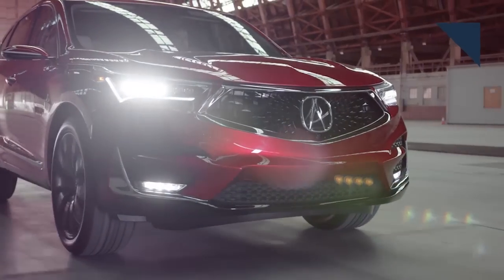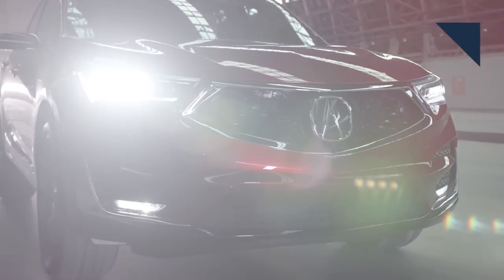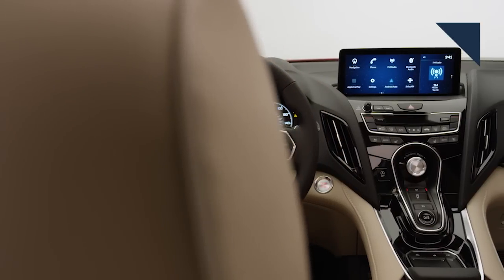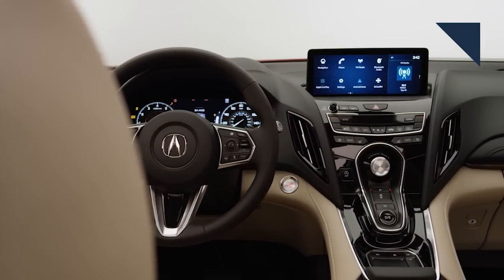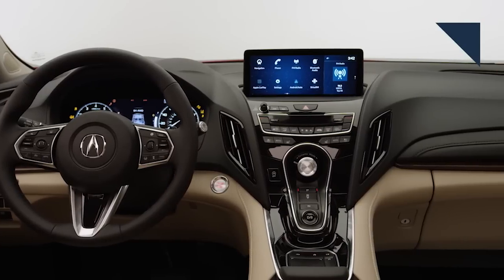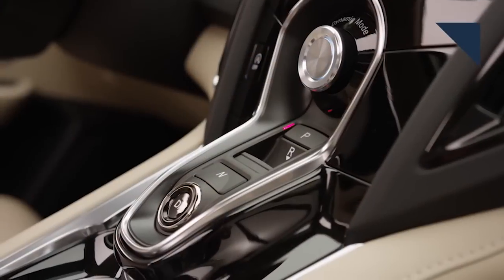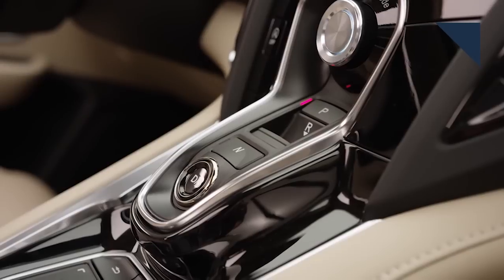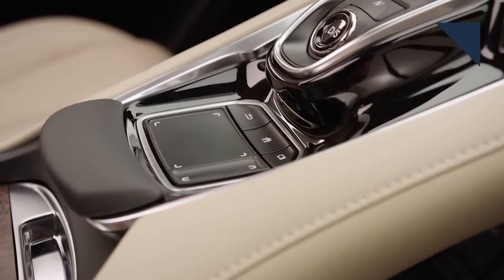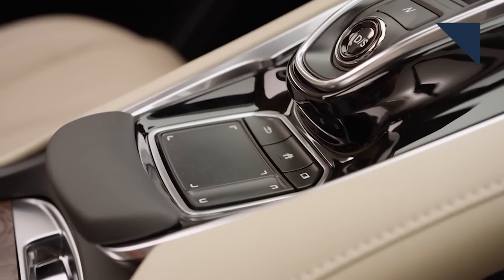It comes with a turbo 4-cylinder engine. It's a 2-liter, 10-speed auto trans comes with it. And on the interior, it's got a new setup, of course, but there's a new touchpad that controls the infotainment system, and they call it a 1-to-1. Wherever you put your hand on the touchpad, it corresponds to the same spot on the screen. And that vehicle goes on sale in the middle of this year.